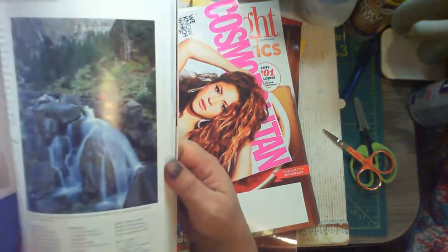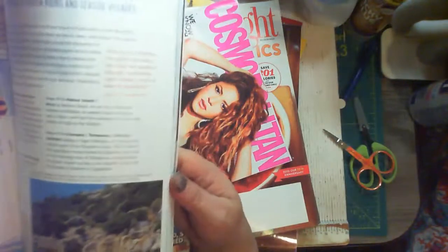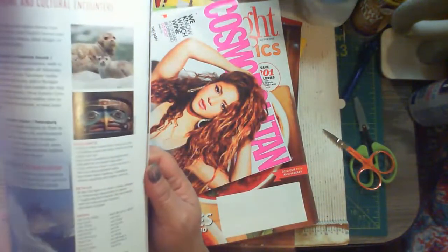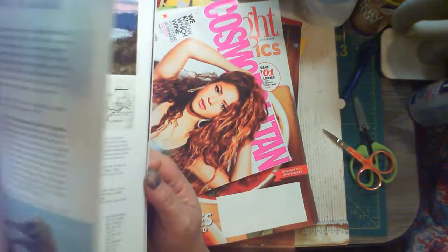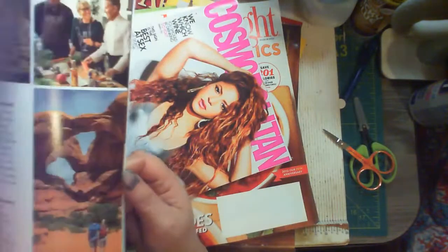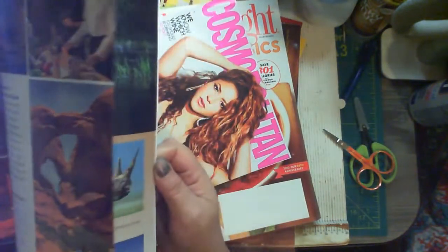I just want to spin through it real quick because I'm not going to harvest from this tonight because it's brand new. I'm going to do some of the ones I got at Savers yesterday. But I love looking at the pictures. So just real quick, I'm just going to spin through there.